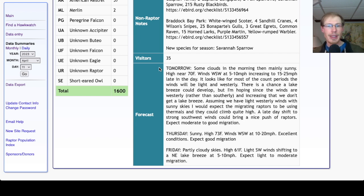So the concern with light winds is always that a lake breeze could kick in, and a northeast lake breeze pushes the birds away from the lake shore, so it doesn't keep the birds concentrated over the park. So sometimes we move to Frisbee Hill on those days. I'm hoping the lake breeze doesn't kick in, and since it's a westerly wind, hopefully that wind will be strong enough to prevent a lake breeze, and we'll be able to stay at the platform all day.